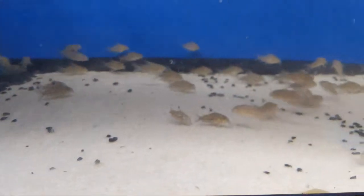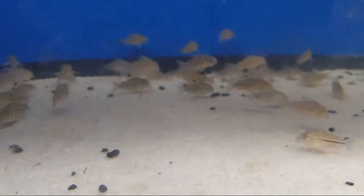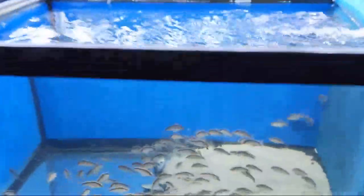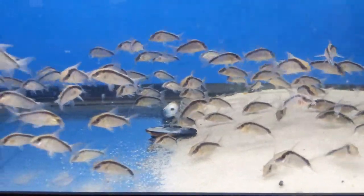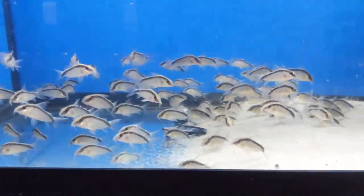These are Corydoras trilineatus out of Peru, the 3-line cory. Super nice fish. And here's our skunk cories out of Peru as well, Corydoras granti. They all are perfectly happy and content, hovering motionless in the water.